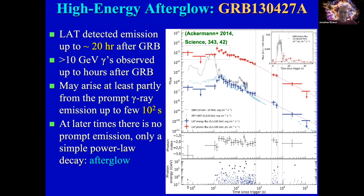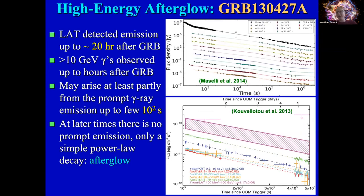It may partly arise due to prompt emission in the first few hundred seconds, but at much longer times, you see just a very smooth power law decay, power law spectrum, everything tells us it has to be afterglow at late times. And here you see again, from optical through X-rays to gamma rays, you can see the nice power law behavior. So at late times, it's clearly afterglow.